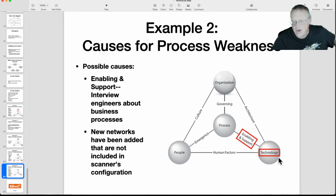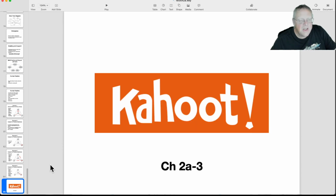So it's a demonstration of how you go through some kind of orderly hunt through a diagram like this, trying to find a problem. It's not like this is the only way to organize it or necessarily a perfect way. It's just some way to help guide you as you try to figure out what part of your company you need to focus on. All right, so let's take a look at the last Kahoot.